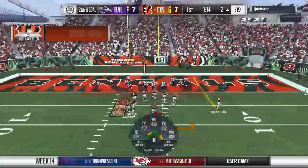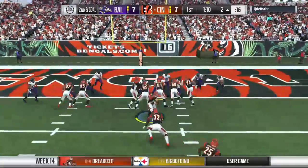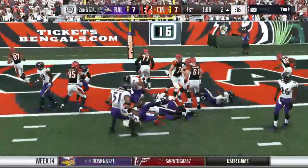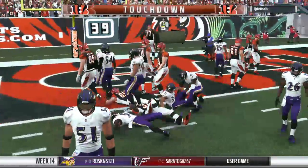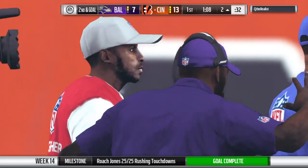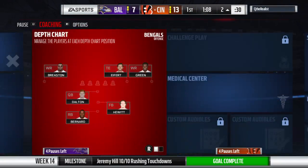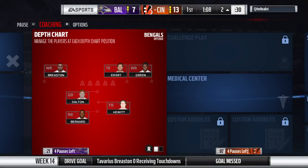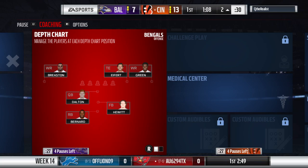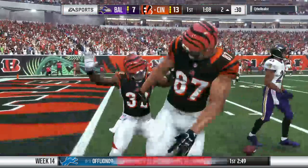Shift together here from the D-line. They'll run it with Hill. And he takes it into the end zone. Touchdown, Bengals. Jeremy Hill hitting double digits with his 10th touchdown of the season. And the Bengals are in for 6.